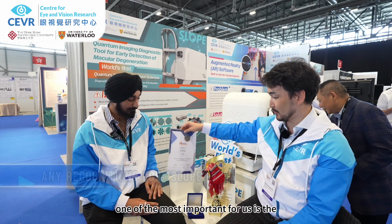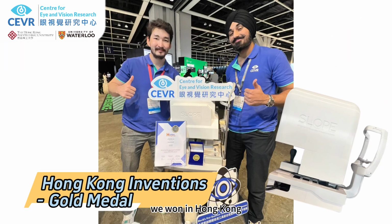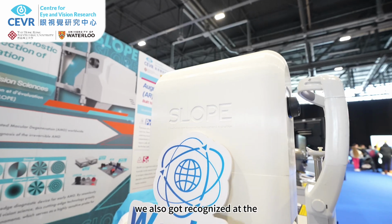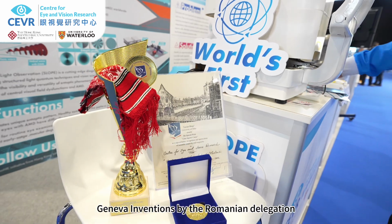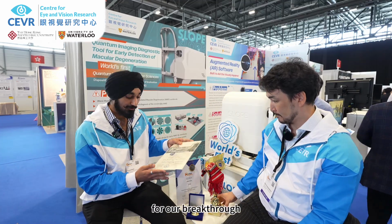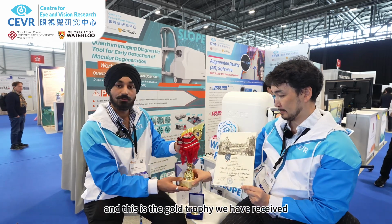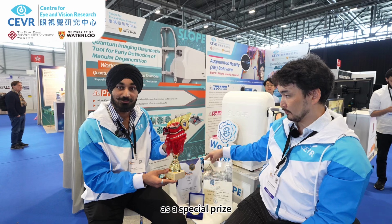We have already won several prizes and cups. The first and one of the most important for us is the Hong Kong Invention Award from the International Jury, and then the gold medal we won in Hong Kong. We were also recognized at the Geneva Inventions by the Romanian delegation, who awarded us a special prize for our breakthrough ophthalmic diagnostic device. And this is the gold trophy we received as a special prize.